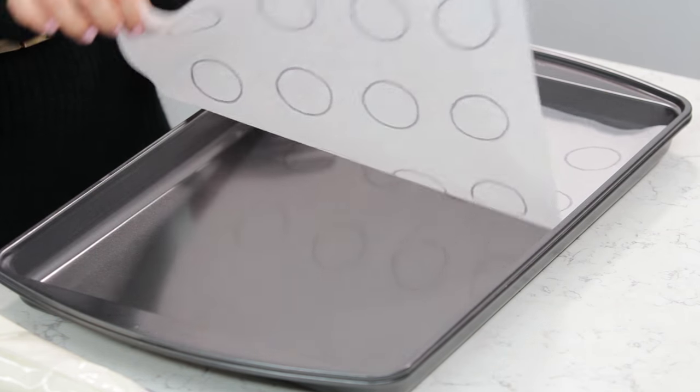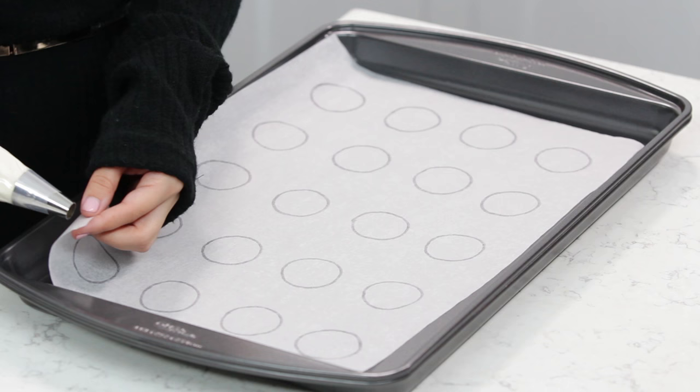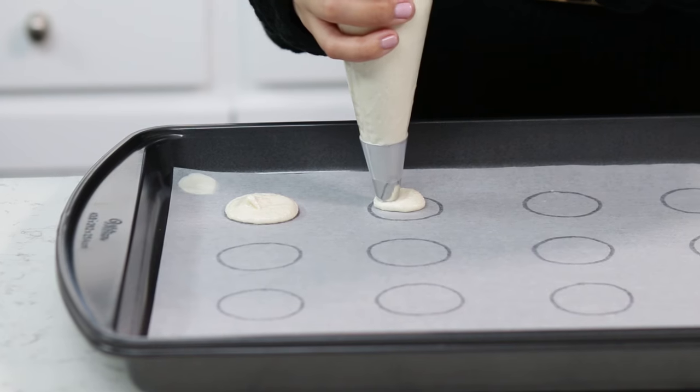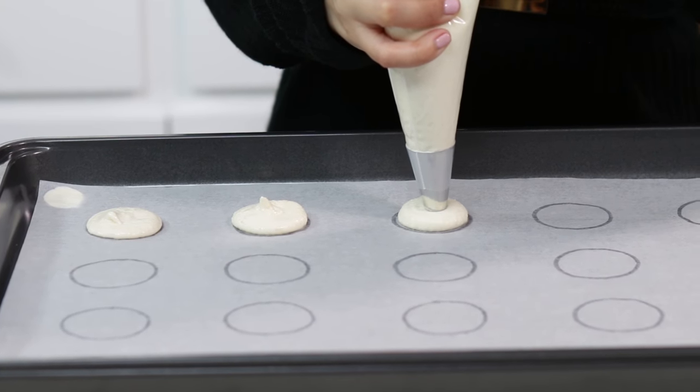And then you wanna face them down so that whatever side you draw on is on the bottom and not touching the food. We're gonna take a little bit of batter and just put a little dab into each corner and stick it down. Now we're gonna pipe our panda cookies. We're gonna start with the white batter. We're just gonna fill in each circle.